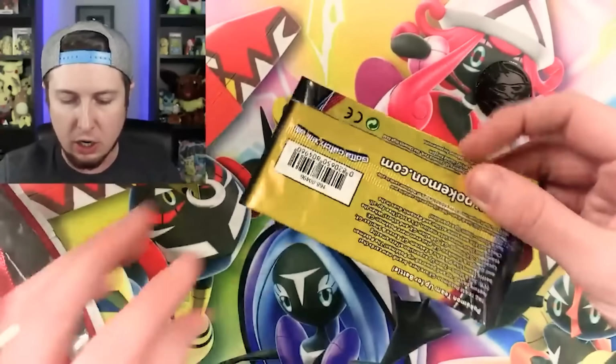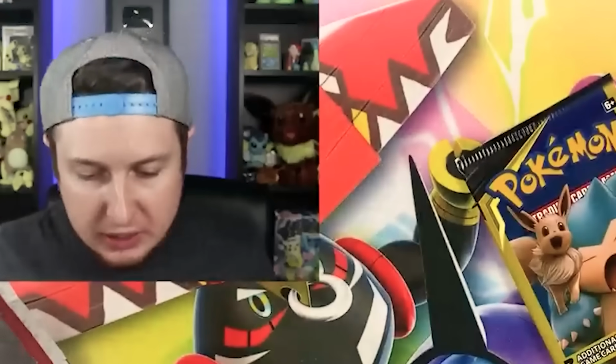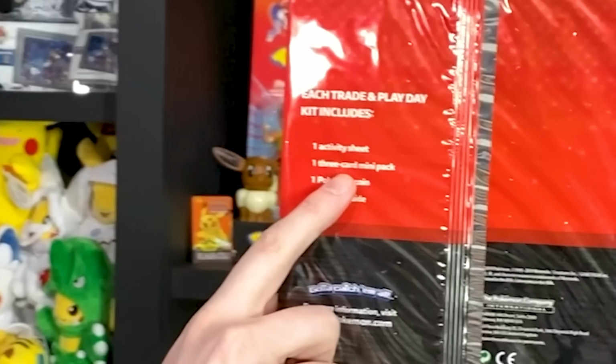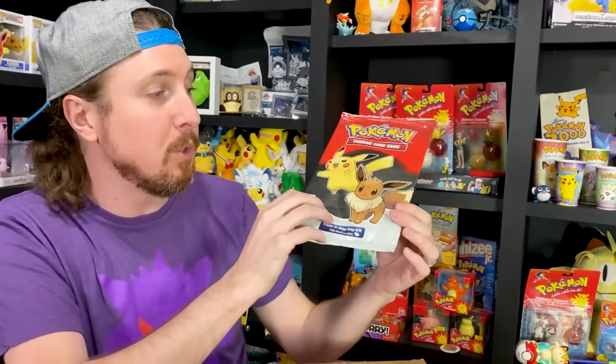Here is our... Are you serious? But this one right here is still sealed. It came with an activity sheet, a three-card mini pack, one Pokemon coin, and one trading guide. So it was actually a dollar store pack in here.